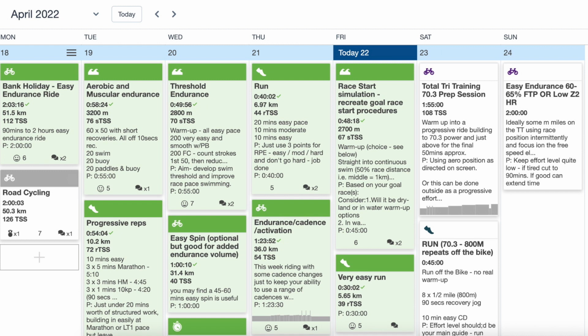That led me into Tuesday, and I started off Tuesday with a swim session, an aerobic and muscular endurance session. It was a nice one to start off with, considering I haven't swum for 2 weeks, because most of it was aerobic efforts. You can see here it was 60 times 50. I actually changed that session to 30 times 100, purely because stopping every 50 with a 10-second rest just becomes a little bit monotonous. So yeah, I changed the session slightly.